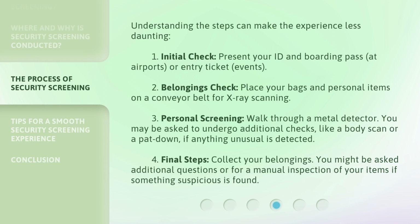Understanding the steps can make the experience less daunting. 1. Initial check. Present your ID and boarding pass at airports or entry ticket at events. 2. Belongings check. Place your bags and personal items on a conveyor belt for X-ray scanning. 3. Personal screening. Walk through a metal detector. You may be asked to undergo additional checks, like a body scan or a pat-down, if anything unusual is detected.